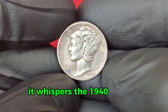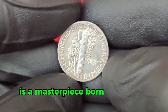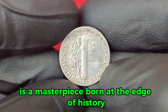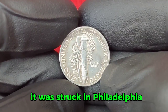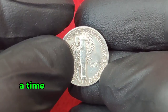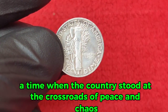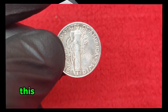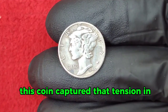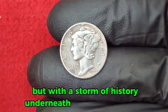The 1940 Mercury dime, without any mint mark, is a masterpiece born at the edge of history. It was struck in Philadelphia, right before America entered World War II, a time when the country stood at the crossroads of peace and chaos. And somehow, this coin captured that tension in metal, calm on the surface, but with a storm of history underneath.